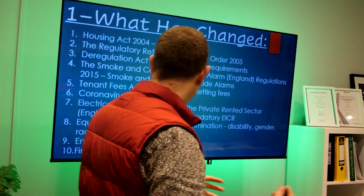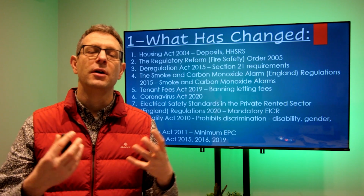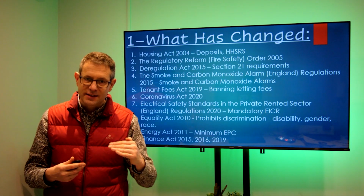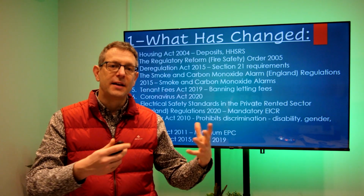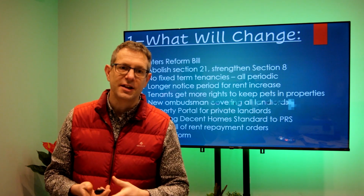And the Finance Acts of 2015, 2016 and 2019 have had an impact on how we deal with the finances of our property business. So that's a list of things that have changed, probably with more in there, but that gives you a flavour of the importance of keeping up to date with the regulations.